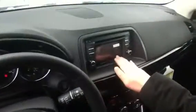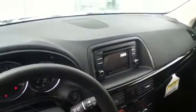Sunroof comes standard. And also, when I put it into reverse gear, you can see there's a backup camera. The red line means you're about 1.5 feet away from the back bumper. Very handy to use.